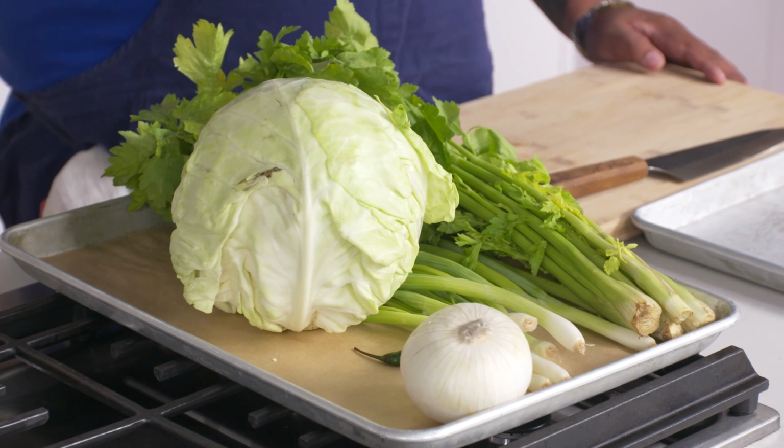Yeah, so now I gotta speak a little bit louder because the fan is on now. So we won't die, all right? First, we're gonna go ahead and prep our vegetables.